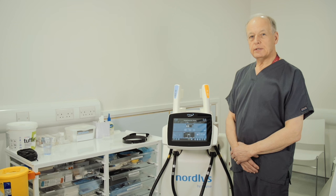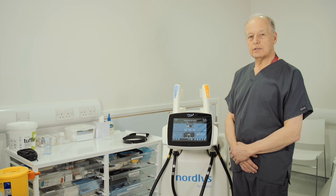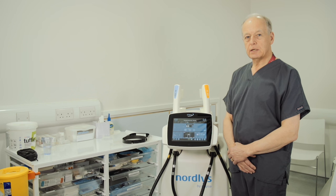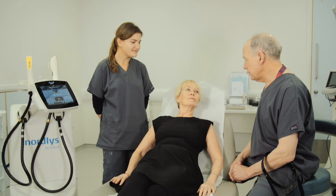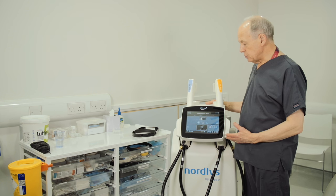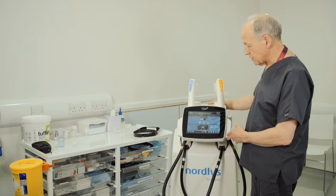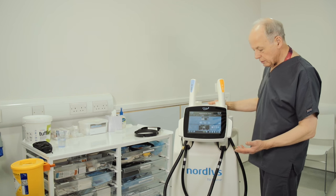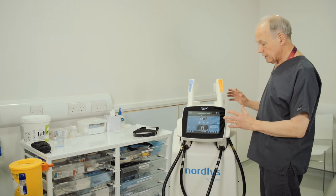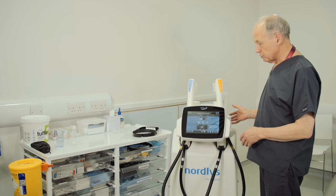I've got a great deal of experience in the use of lasers and selective wavelength technology devices for treating a whole variety of things on the skin, particularly birthmarks. We had the Ellipse Multiplex prior to this machine, but this is the new Nordlys that has arrived recently, which is a whole reconfigured device. It's much smaller in its footprint. Its design is very much more modern.